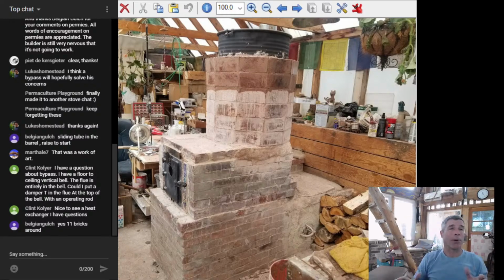So remember, anyone building a rocket mass heater, you don't need to keep the full size barrel. You can use any amount of it that you see fit. And like Belgian Gulch has done here, you can actually work your way towards your proper tune. You can start with a really big barrel, and then you can slowly cut it down and build up your barrel landing and adjust to get yourself a different ratio of mass to radiator. So that is, I think, a really, really great way of tuning your stove once it's been built.